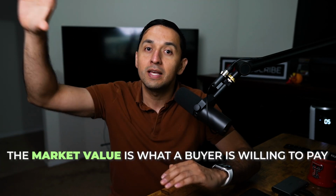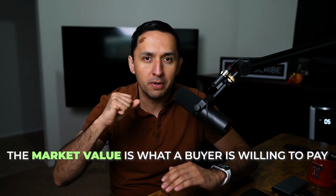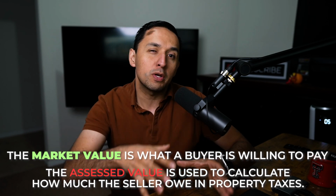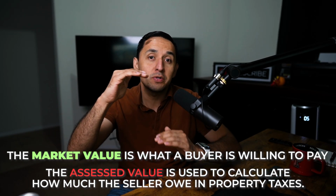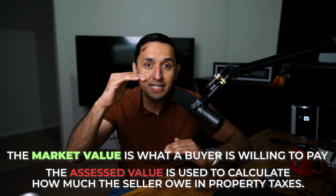And the reason for that is because that value is actually the assessed value, not your actual market value. Meaning the market value of your home is what somebody can actually purchase your property for. The assessed value is what you're being taxed on. And most of the time, this assessed value is going to be lower, if not substantially lower, than the market value. In other words, you run the risk of radically underpricing your home.